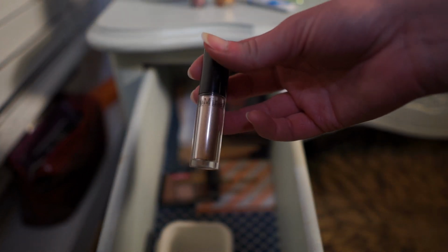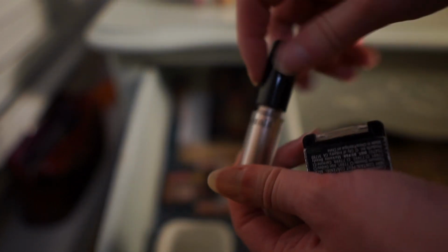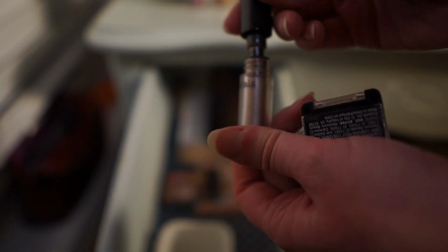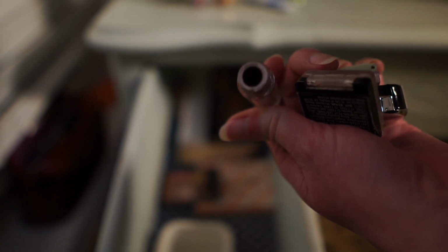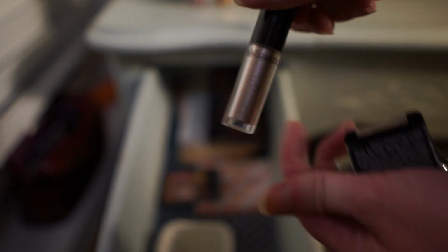And then I have 4 more little eyeshadow products in here. Got this Bare Minerals Loose Shadow. This doesn't have a shade name on it or anything, but it's interesting because their shadows come in a loose formula, or a lot of them do, but this one's in a little container here, and it has a little doe foot that you put into it, and so kind of eliminates some mess, but it's really pretty.